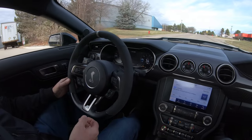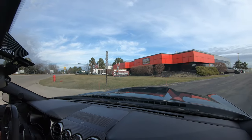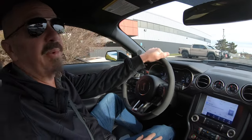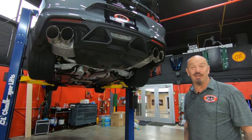So you get your radio controls, and you got all your different settings on there. So I mean, there's just a ton of stuff this thing will do. Like I said, got a lot of learning to do when you get in this thing. So guys, we're gonna put it up on the lift and show you all that technology on the bottom side and under the hood. All right, we're underneath the GT500 now, and man, is it cool under here too.